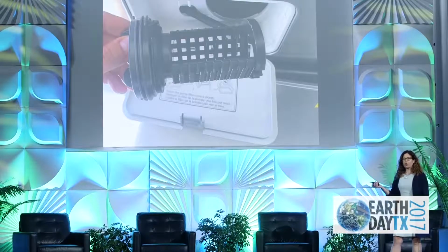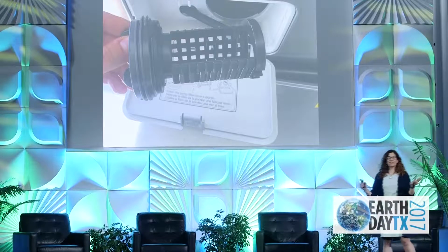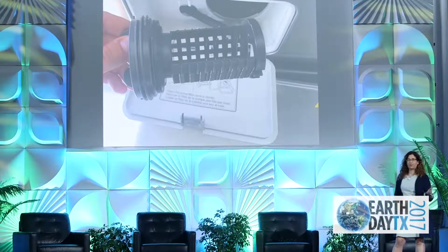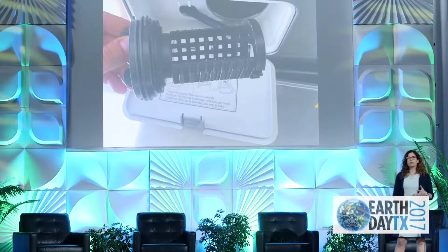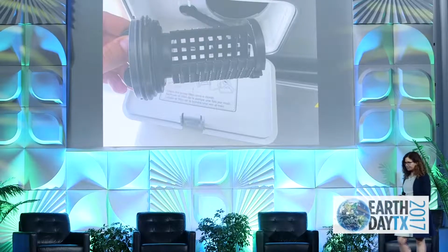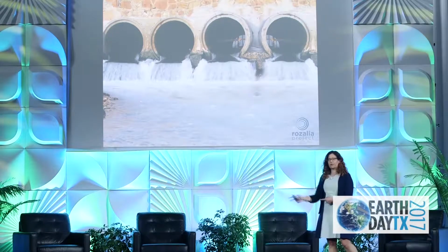As far as filters go, this is a typical filter on a front loader, and it's really just meant to stop your coins or my business card or whatever you left in your pocket from going through your hoses and causing damage that way. It's really not meant to stop this problem that is of the smallest size. And so without anything to stop the microfiber, it is flowing.